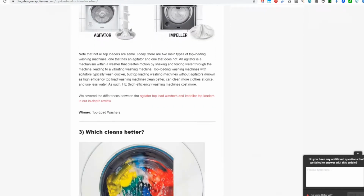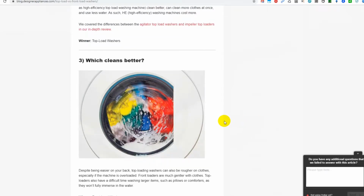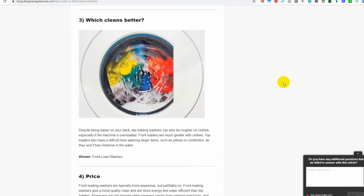So then let's go to the next topic, which I thought would be a little bit connected and have the same outcome, but it's different. It says, which one cleans better? Despite being easier on the back, top loader washers can also be rougher on clothes, especially if the machine is overloaded. Front loaders are much gentler with clothes. Top loaders also have a difficult time washing larger items such as pillows or comforters, as they won't fully immerse in the water. We actually have much experience with that: on holidays, we were using top loaders, and the result was never the same as with the front loaders.